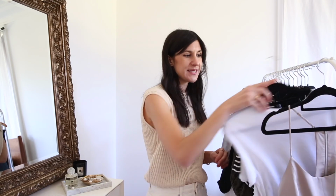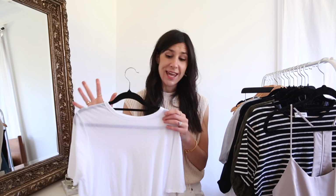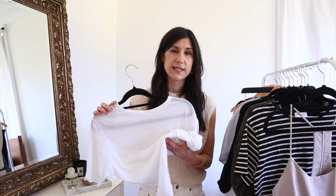The second piece is a basic white tee. The one that I really love is this one here from Everlane. It is called the Air Tee, and it's just a really nice sort of soft, lightweight t-shirt that is semi-sheer. I actually also have this in the black, and it is really one of those basics that I tend to wear a lot in the spring, summertime.